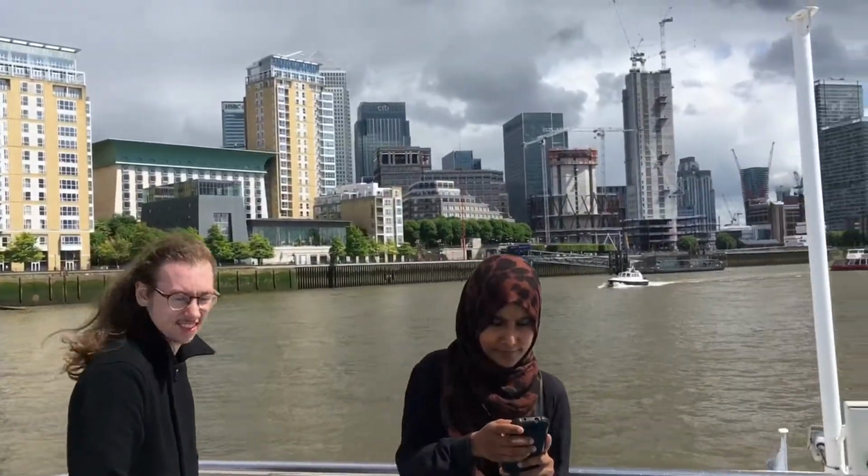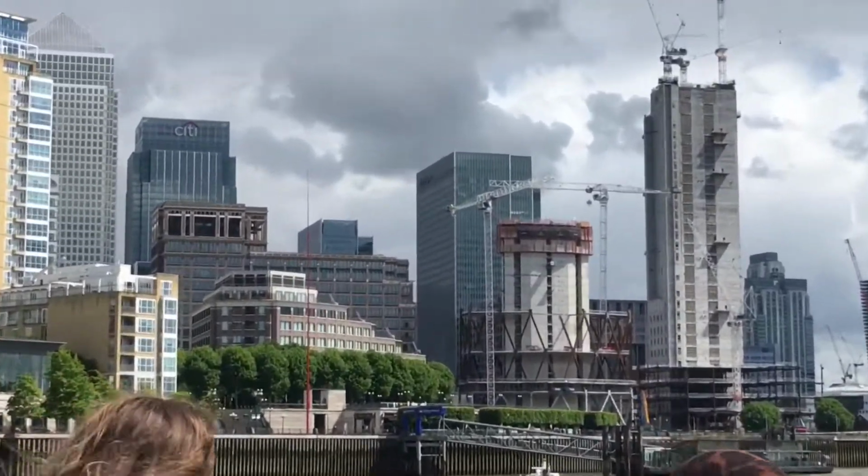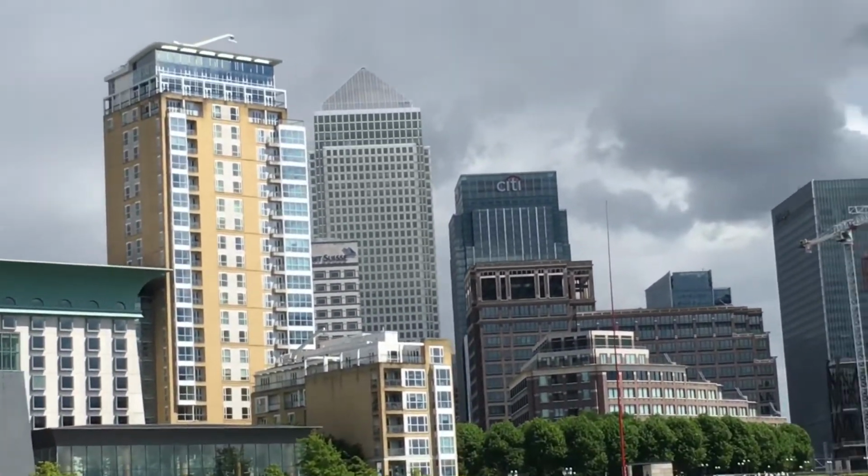There's Barclays, there's NatWest, all the main banks are over there. There's also a sports complex over there with swimming pool and so on.